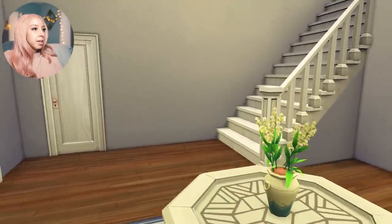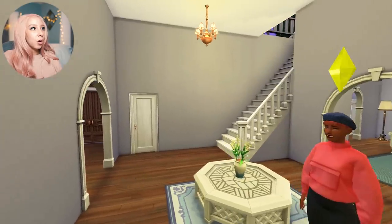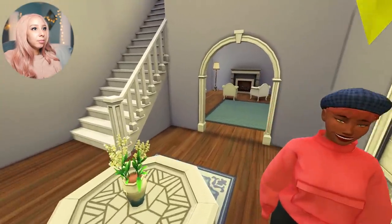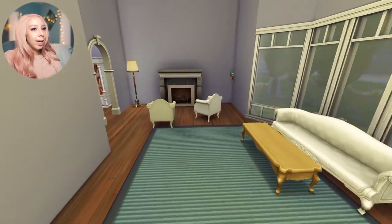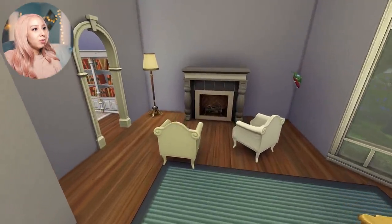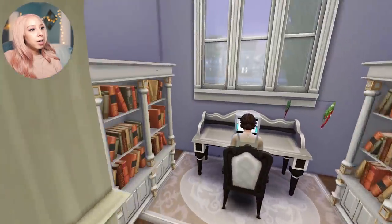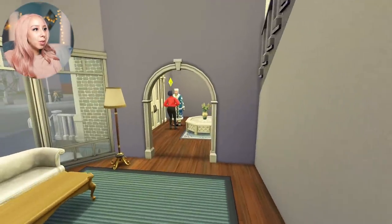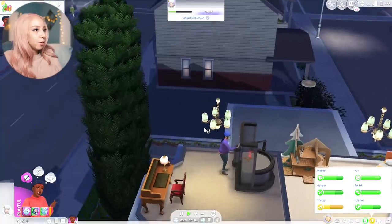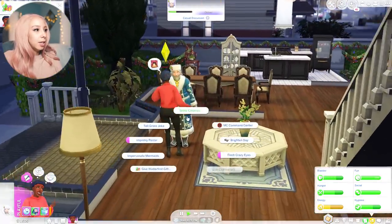All right, let's check out this house. Let's see. Nice little walkway or foyer, sorry. Oh boy. Oh boy, how very dull. Looks like we've got a sitting room here. A little study. Not really sure who that is. Oh, Clement. He's here. Should we ask him for a present? Sorry, I'm interrupting the tour because he's here and I need a present.